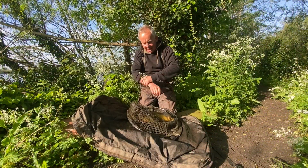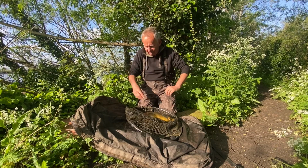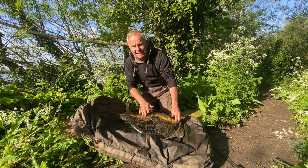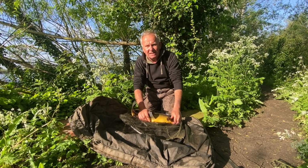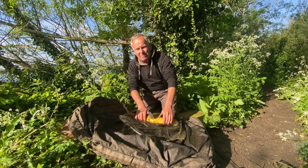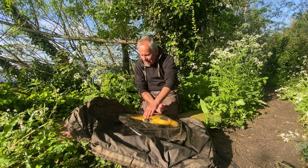Well, there you have it, the first tench of the campaign on this really large gravel pit. Done a bit of time last year and had quite a few 9s, didn't get that double. Still haven't got that double, but literally last year I could see a lot of fish moving at distance, so I thought I'm going to bring the bait boat, I'm going to put one out at distance.